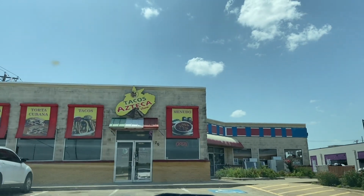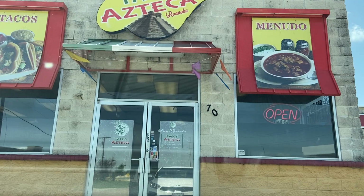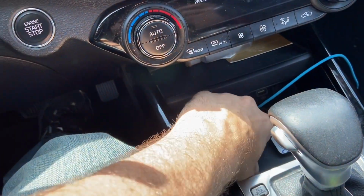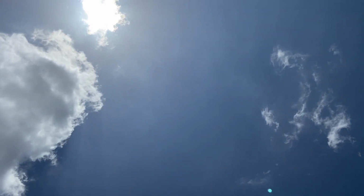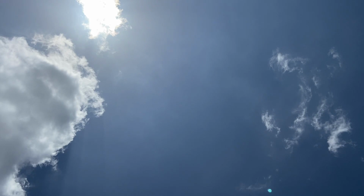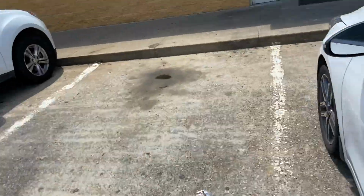It's reading the USB, that's why it's doing that. So it's Tacos Azteca. Right here. Gotta have the card though. Oh, yeah, that's right. It's kind of like a lunch kind of thing.